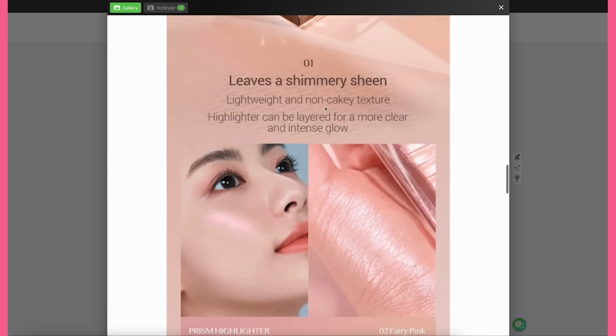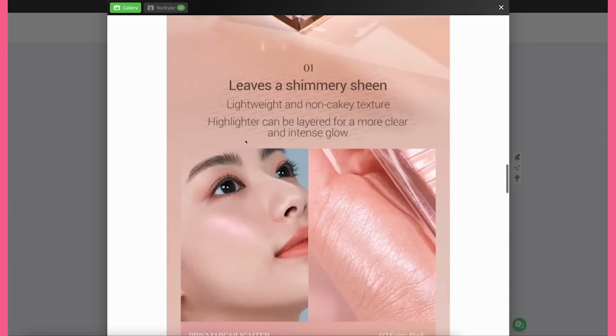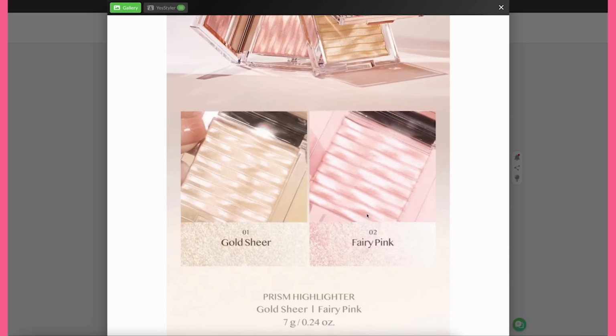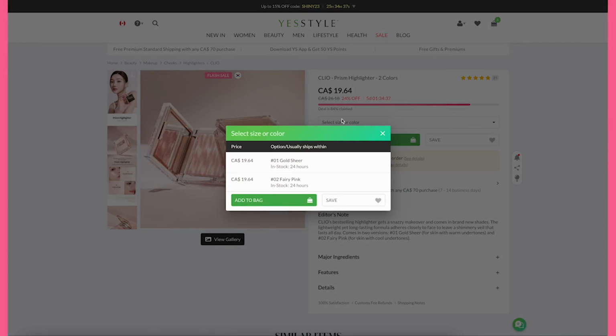I kind of just like from how it's pressed in the wave, you know? And it looks like a really nice beaming highlighter, which might be fun. I'm really interested in the fairy pink one. I don't have that many pink highlights, but it looks so cute topped onto like a pink blush. So I'm gonna put that one in my bag, the fairy pink.